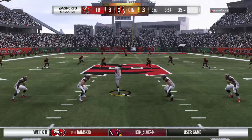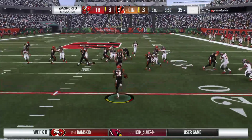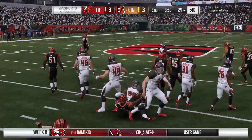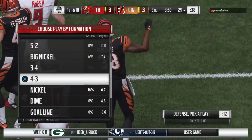So 3 drives now for this offense, and that field goal gives them their first 3 points. So if you're an offensive coordinator and you're averaging a point a drive, you're in the wrong line of work, aren't you? You got to find a way to unlock the key to these defenses and put some big points on the board. Now this Bengals offensive unit ready to see what they can do here.